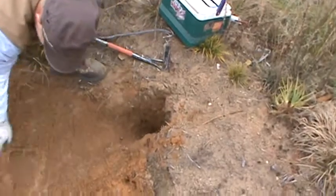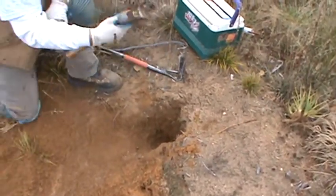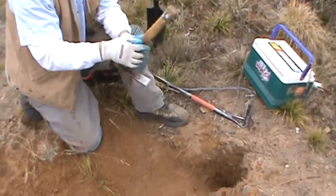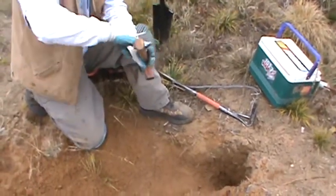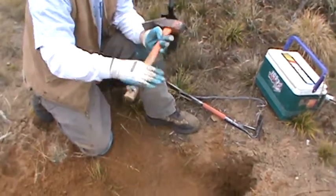That's it. It don't take much. It's just basics. A couple tools I use. I use a 3-pound maul with a leaf spring welded onto it. I put a bolt through the handle of it. When I'm trapping in snow conditions, that bolt gives me a stop.